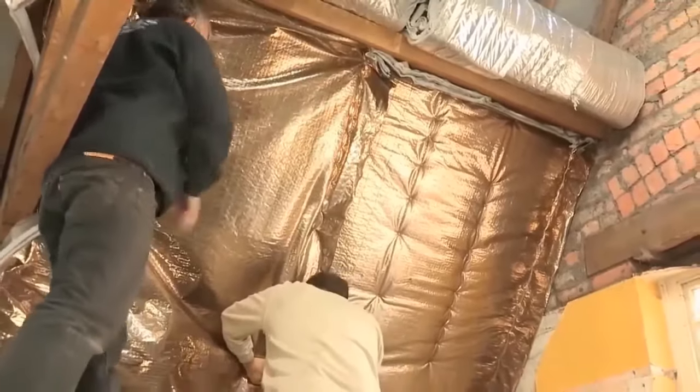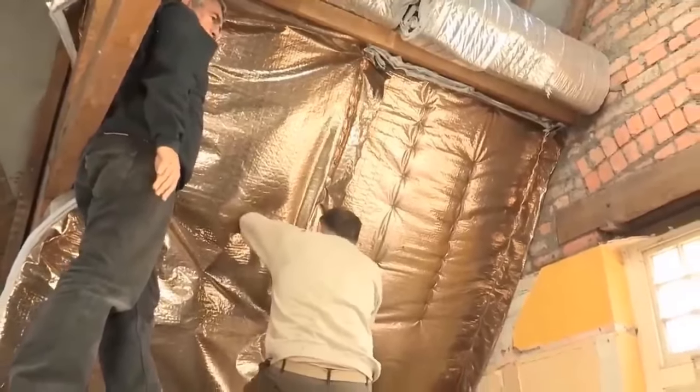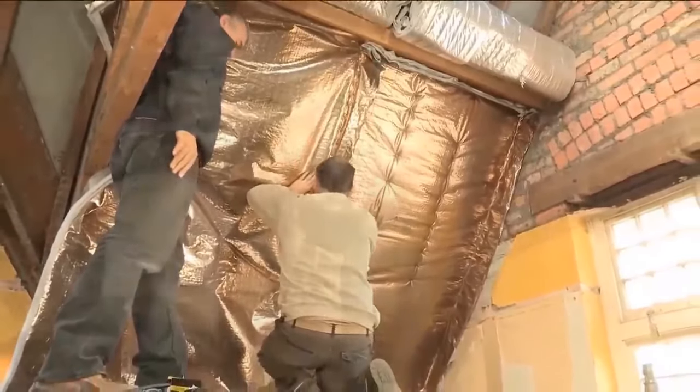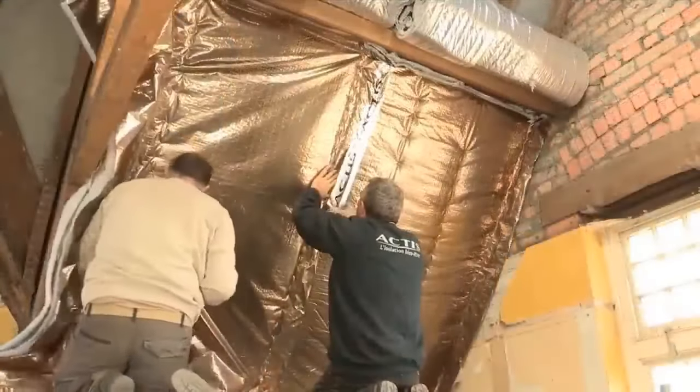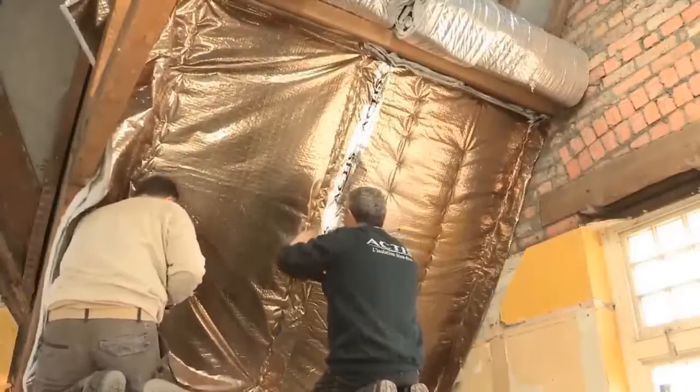When you have to overlap insulation, make sure it extends 50 to 100 millimeters astride the intermediate support of the rafter. Pull the insulation taut and staple the overlap every 50 millimeters to create an airtight seal.